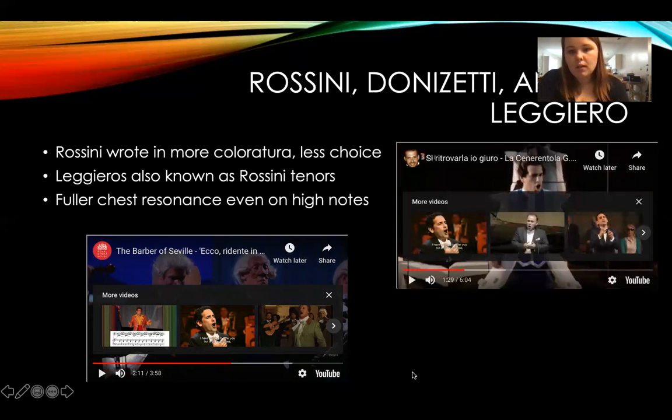So, as you can see, very many florid passages, high notes, many opportunities to show off.